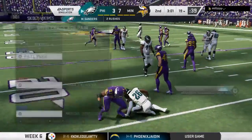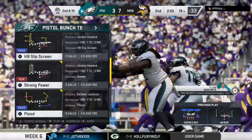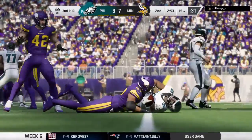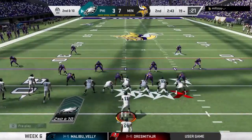A running play on 1st down, and it turns into a fight just to get back to the line of scrimmage. It's Everson Griffin who made the tackle. Officially nothing on that last run. They'll try again 2nd and 10.